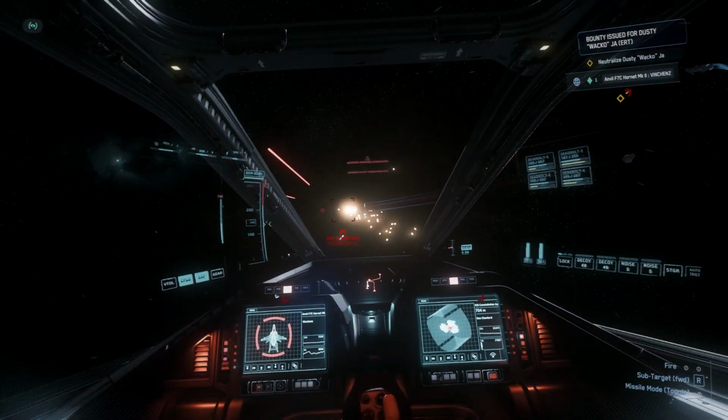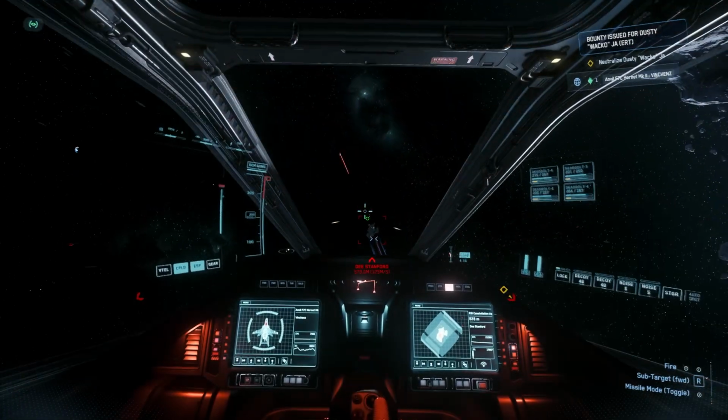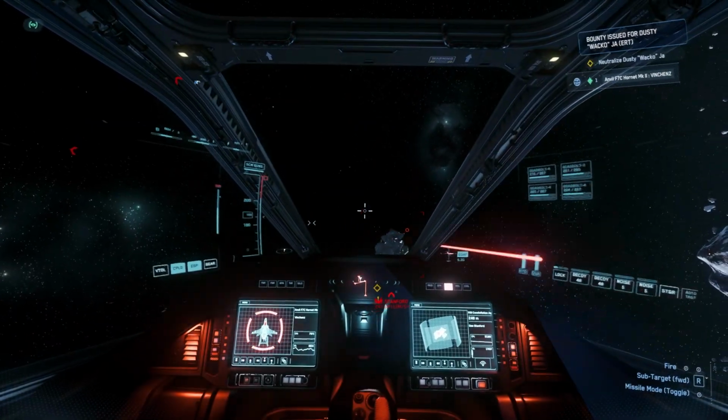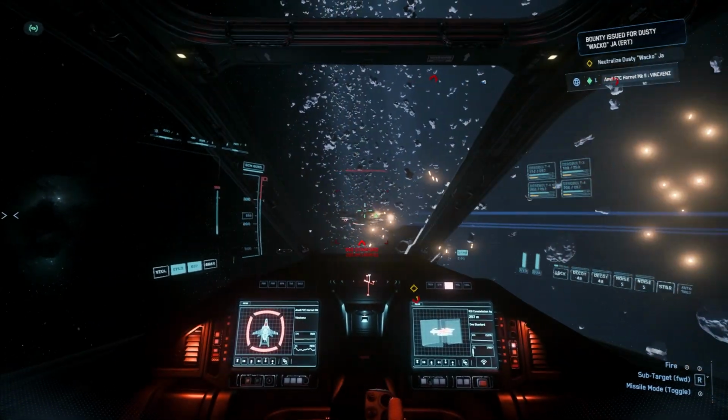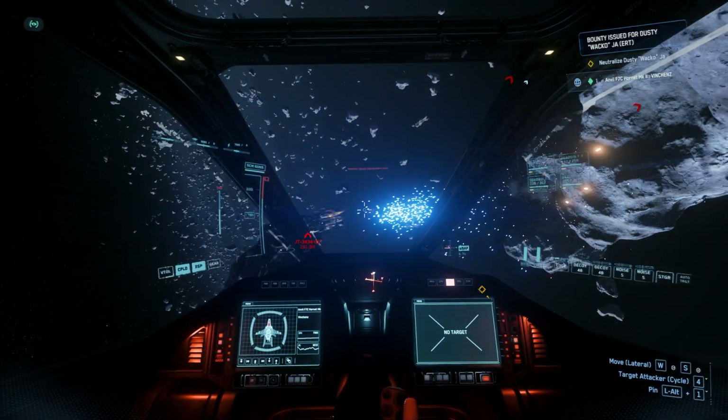Warning, weapons system overheating. Now we're on the next ERT and we're getting used to the weapons, we're getting used to the ship, and we just start blowing up ships for fun. Destroyed.